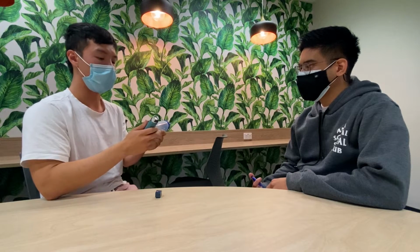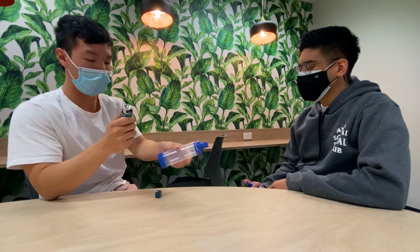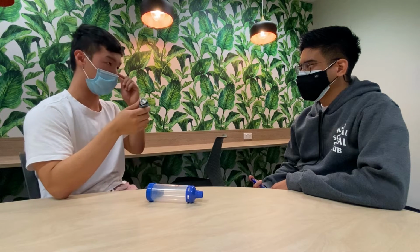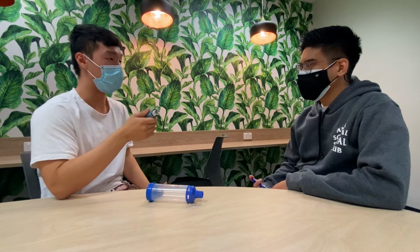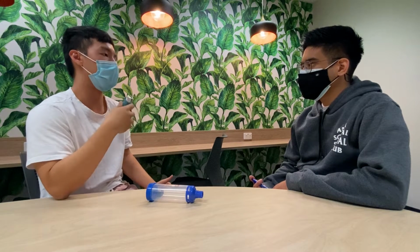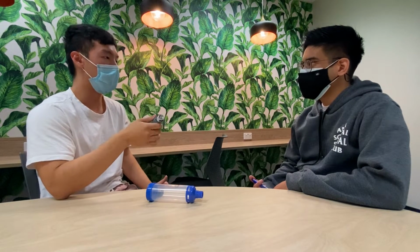Just going back to what they do. A preventer medication like this one, we use it during the symptoms. There are some side effects that come of it. You can get faster heart rhythms, maybe a little bit sweaty and clammy.